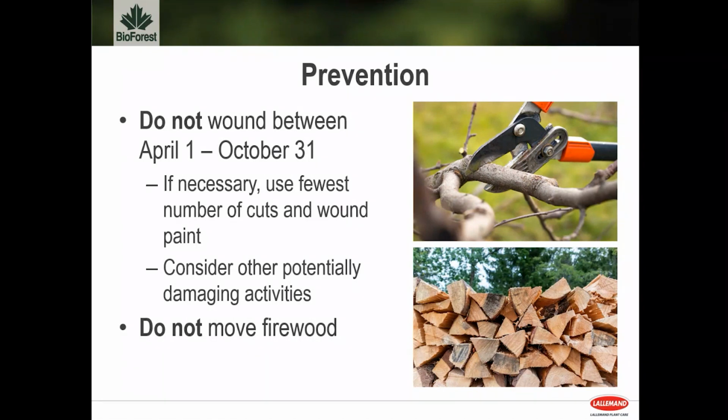Our next message here, and for many of you this is probably more of a reminder rather than brand new information, but it bears repeating because it's so critical: do not move firewood or oak logs. Infected logs can be a source of fungal spores or of the beetle vectors, as John mentioned, and the beetles do not fly very far. So this human-assisted movement can really increase the rate and distance of oak wilt spread.